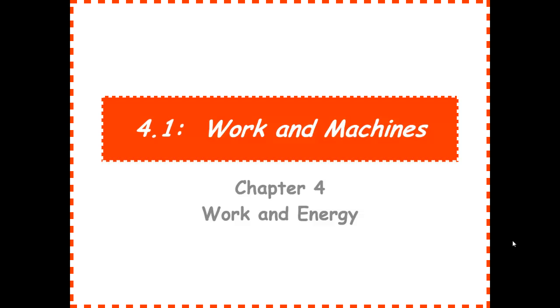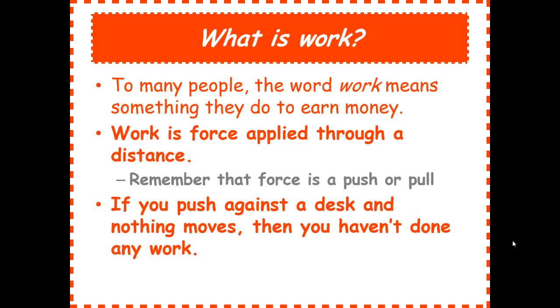Alright, this is section 4.1, work, and so we're going to focus on studying, obviously, work. You probably think of work as going to a job and doing something to earn a paycheck, and physics has a really different definition of work. Work is simply a force applied through a distance.